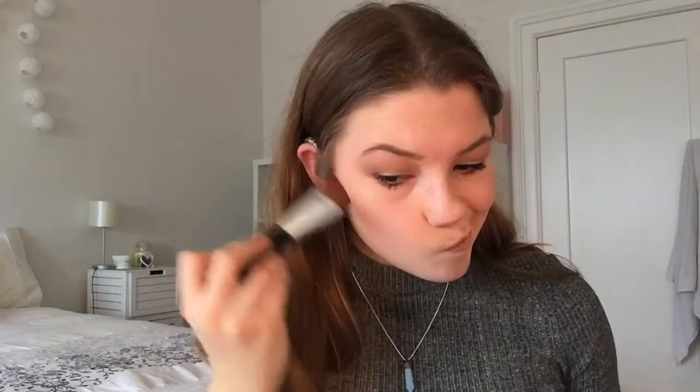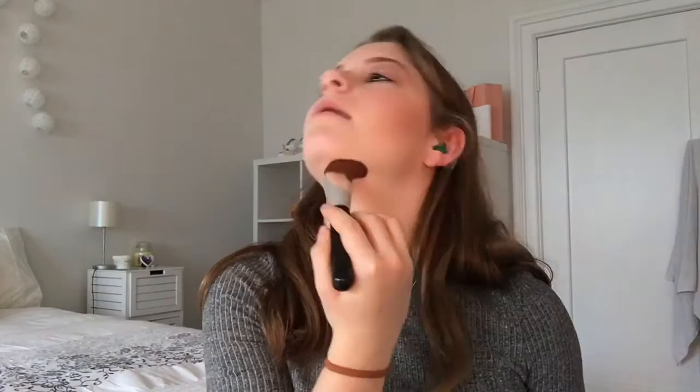Another Benefit product, I'm gonna be using the Hoola by Benefit. Going under my jawline, just a wee bit. Highlighter, I'm going in with my Hourglass, what is this called? Hourglass Incandescent Strobe Light. Just an angled brush.